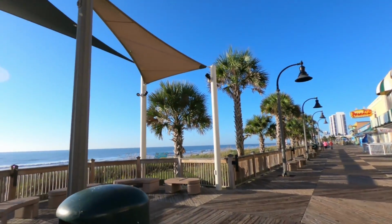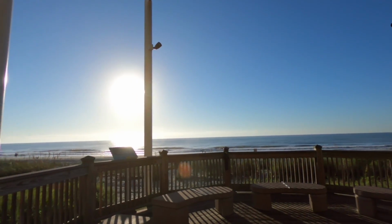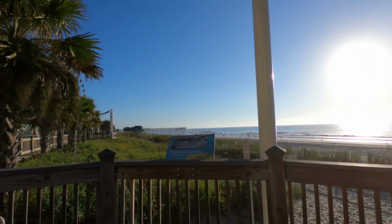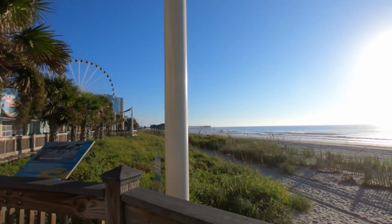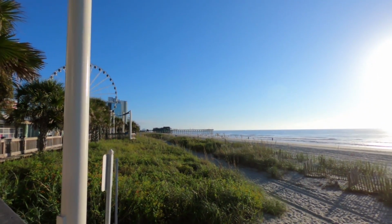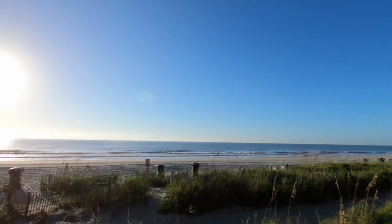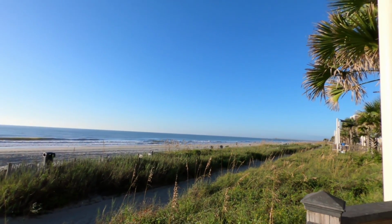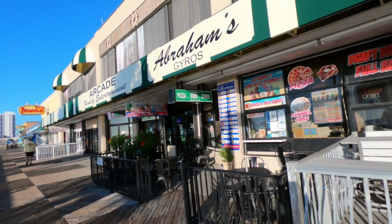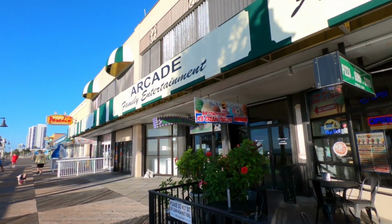And then there's several places along the Boardwalk that have this sort of semi-shade depending on the time of the day, and you can walk out and get some amazing views. Look down there towards the pier and the Skywheel. So beautiful today. Today is one of those picture perfect days. We have Abrams gyros, gyros. How do you say it? Let us know in the comments.